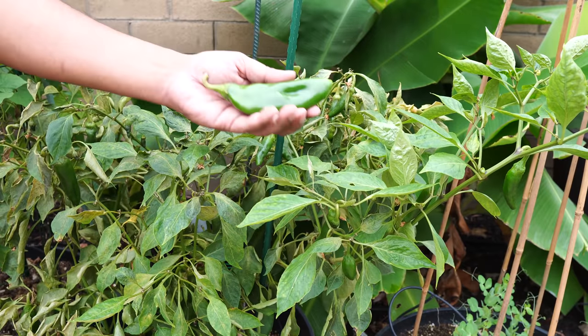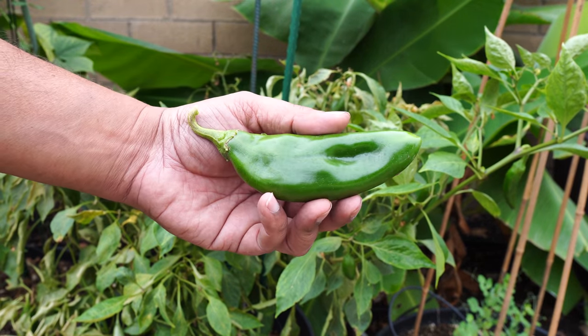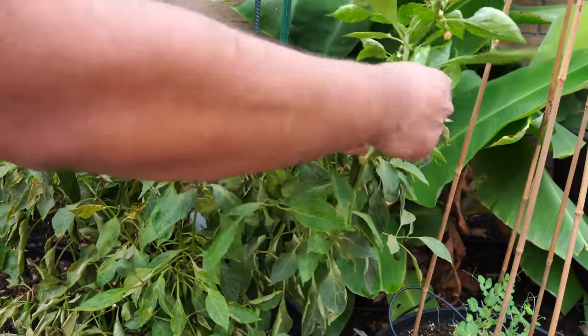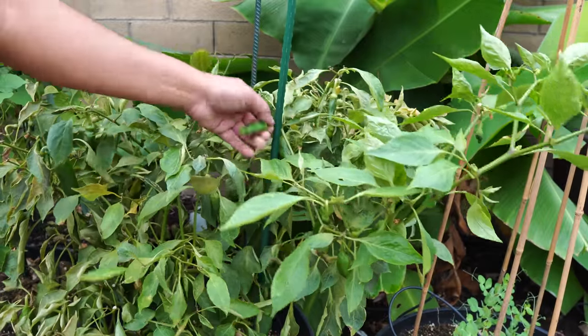Now you can see the Anaheim chili peppers, they are quite good looking peppers. And we did get a lot of Anaheim chili peppers from this one container. So enjoy looking at these harvests.